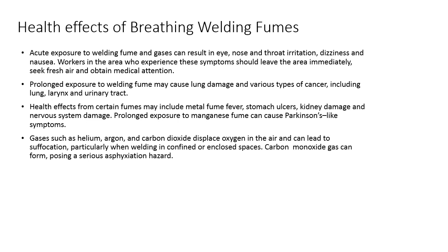Health effects of certain fumes may include metal fume fever, stomach ulcers, kidney damage, and nervous system damage. Prolonged exposure to manganese fume can cause Parkinson's-like symptoms. Gases such as helium, argon, and carbon dioxide displace oxygen in the air and can lead to suffocation, particularly when welding in confined or enclosed spaces. Carbon monoxide gas can form, posing a serious asphyxiation hazard.